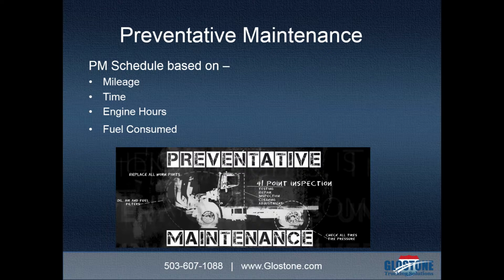So we're going to start off with the preventive maintenance schedule, or PM schedule. Preventive maintenance actually consists of scheduled servicing, inspections, and vehicle repairs to prevent potential problems and maximize vehicle availability. So preventive maintenance is used to proactively avoid or reduce vehicle breakdowns, and it's based basically on time.